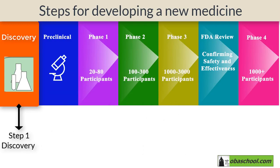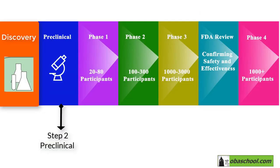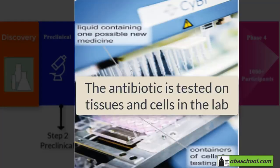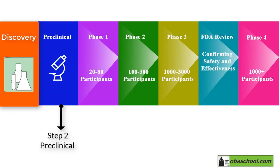So, step number 1 is the discovery phase. In this stage, doctors identify the appropriate product or compound which is used to cure a certain disease. After that comes the second phase, which is the preclinical stage. In the preclinical stage, the development of a possible new medicine is tested on cells or tissues in the lab. The stage shows if the medicine can get into the cells and have the required effect.